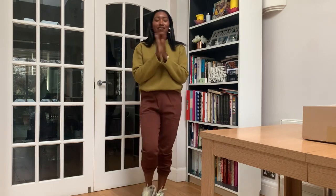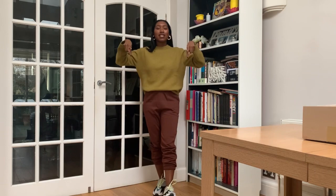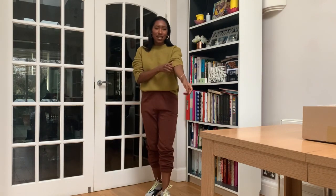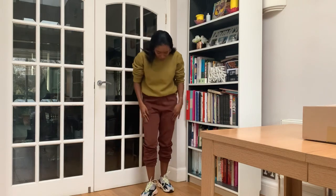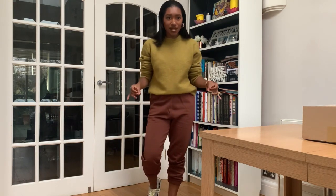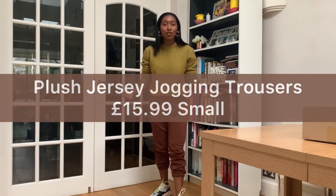Okay, very, very lastly, the ultimate outside meets indoors look. This is basically sports luxe. So again, you can tell I really love this jumper because I'm literally styling with all the pieces. But we're here to talk about these joggers, and only $15.99. And they're super warm. Like, you can't go wrong.